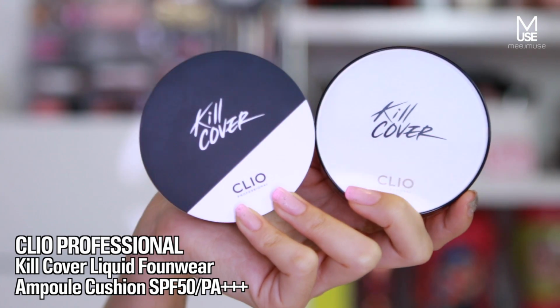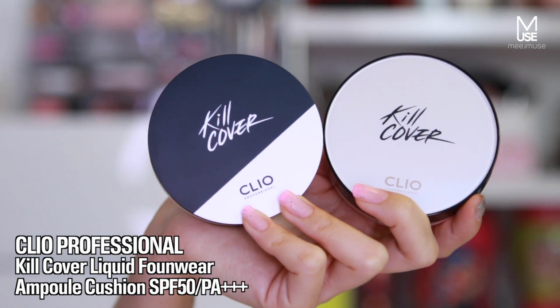So for the category of BB cushions, best concealing BB cushion, Kill Cover. These are both from Clio. This is the Clio Kill Cover Liquid Founwear Ampoule Cushion. This is a lot more moisturizing, but it has amazing coverage. It doesn't really last long though. You do have to touch it up, and it does have quite bad transfer to it, so be aware, but I'm just talking about in terms of absolute coverage. If you just need that bam on the spot coverage, this is it. Amazing glow to the skin as well.